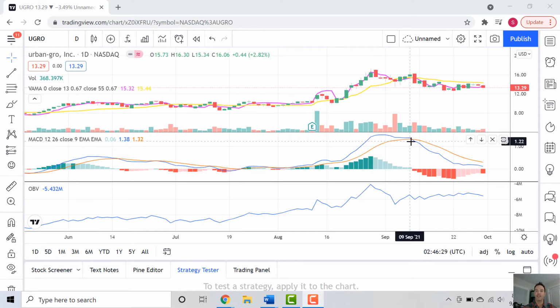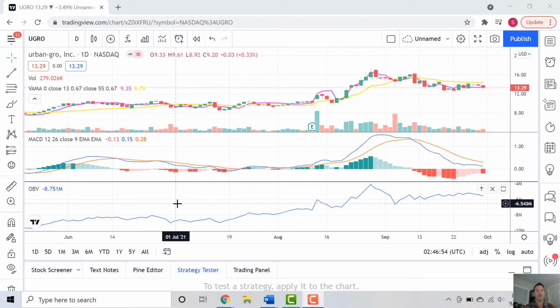We then saw the cross. On the 9th of September, the MACD crossed below the signal line. That's our first sign that something is going to turn around. You'll see the next day, our VAMA, our volume adjusted moving average, became clear. It broke away. So now bearish signal, and you can see what's happened since then. It's really come back down. We're about to cross below 0 here. Sign of weakness.